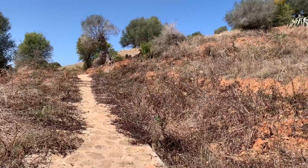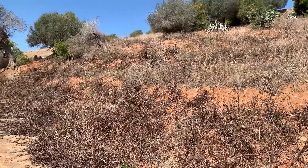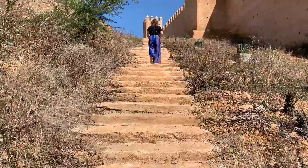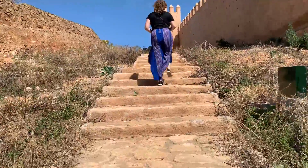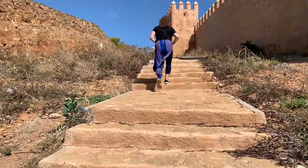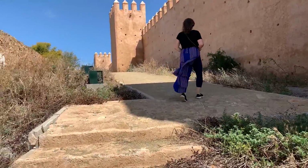So we had a nice walk going down some stairs, but what goes up must come down. We had to walk uphill. And this, folks, is how I lose the quarantine 15. Don't mind me breathing heavy. I'm really, actually, not breathing that heavy. It's just wind noise.